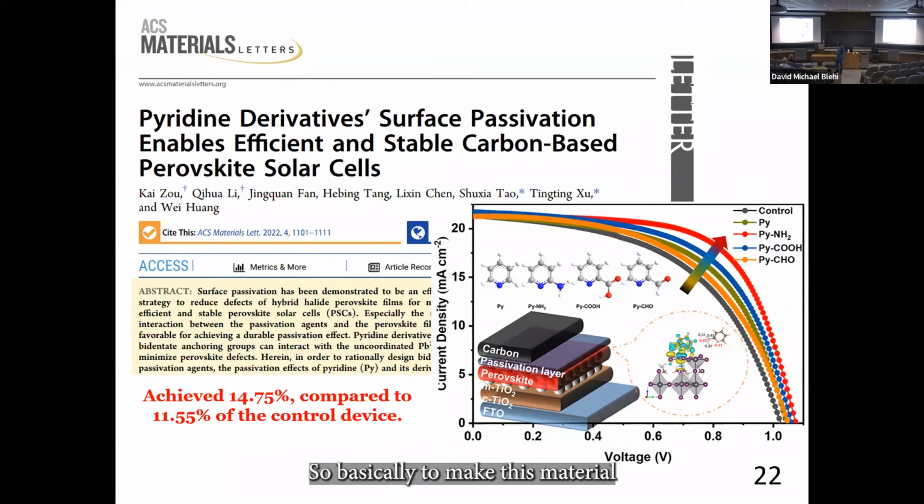So basically they make this material, and they passivate it. This is the perovskite itself. You can see on the next one, they deposit a layer of those passivation layers. Those will stabilize those defects. They will remove all those dangling bonds, and therefore your efficiency will go up, as you can see here.